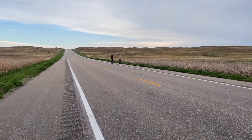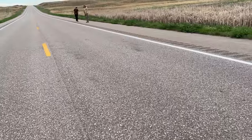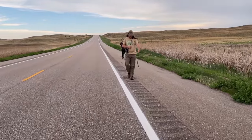Steven just found a snake. That's a dead Blandings turtle right there. Yep, dead Blandings turtle. Holy crap, that's a Colorado sized one. He's got a meal in him too. Yep.